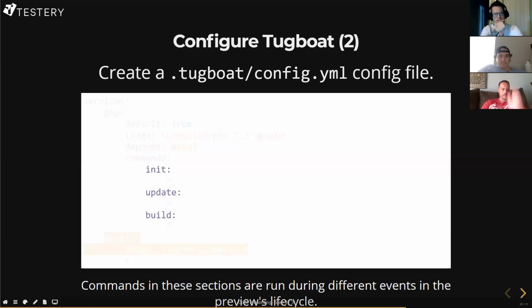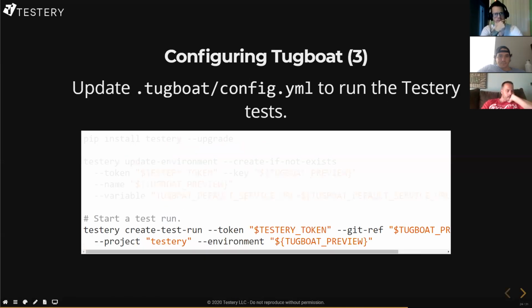So we run that. And then the other thing we have to add to our Tugboat config is the ability to kick off the test run. So here, Testery has a CLI. It's actually written in Python. That's a wrapper around our public-facing API. And so you can do a pip install testery, and you'll get that locally. And then from there, you can create a test run. The token you get from our application, and then you pass in the commit hash, which environment you want it to run against, and which project is configured.